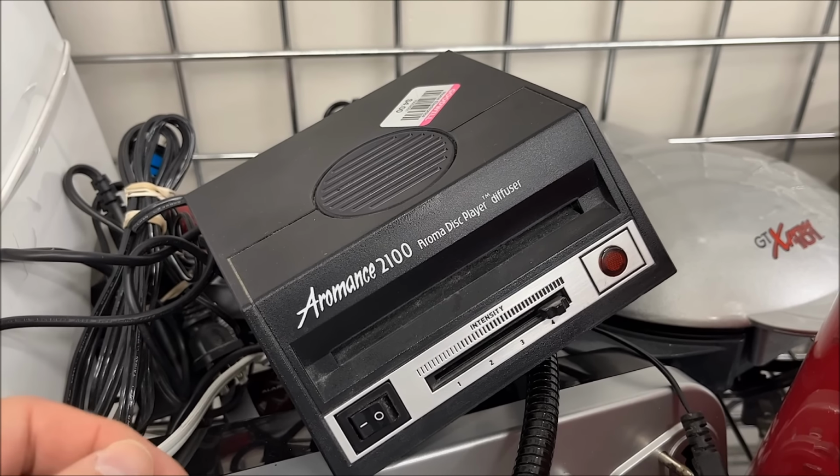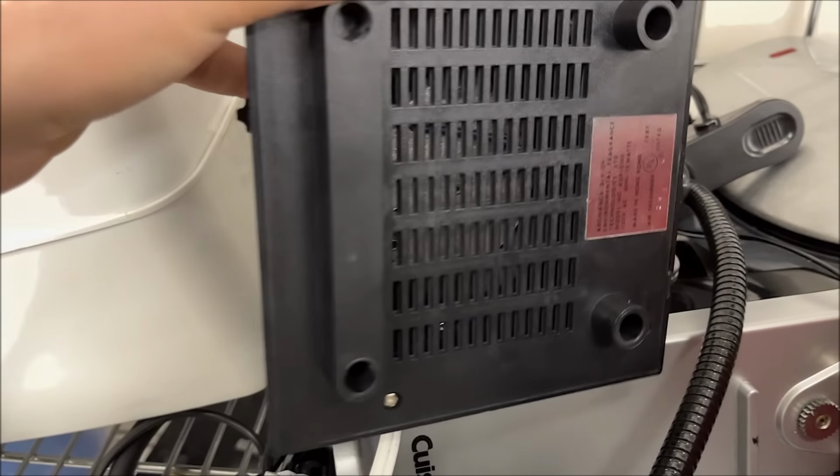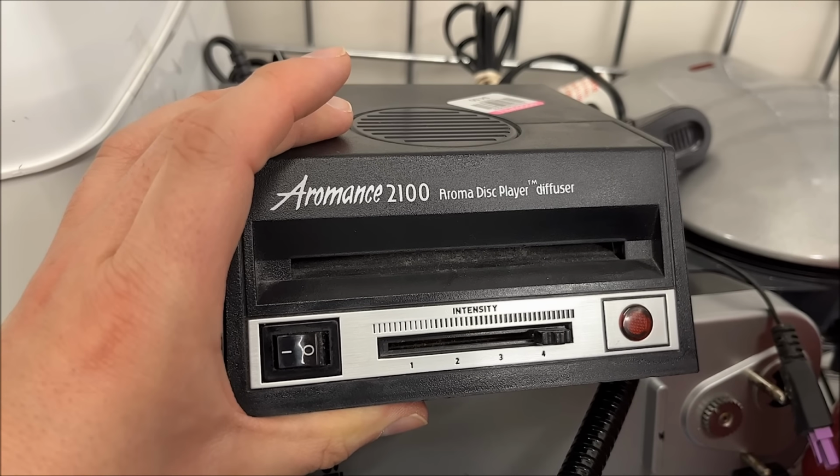Now, of course, several years ago, I rather infamously covered the Aroma Disc player. No sound, just really, really bad potpourri scents on little record-ish looking discs. And no, I am not covering this thing again.